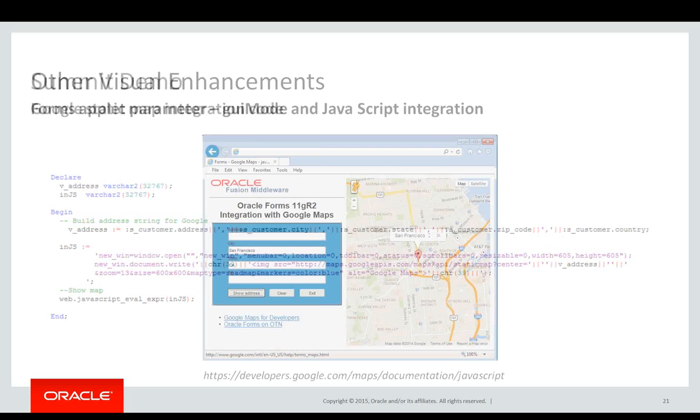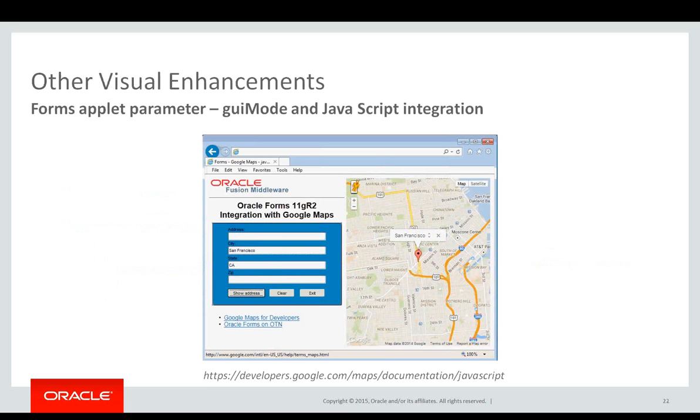So here's a more complex way of doing this. This is like a whole bunch of features plugged into one. For some of you that have been out to Open World and some of the other conferences I've done, we've used this example for quite a while now because it's kind of a cool one. On the left-hand side, what you're looking at in that blue box is actually a form. But notice one thing about it. There's no window dressing on it.